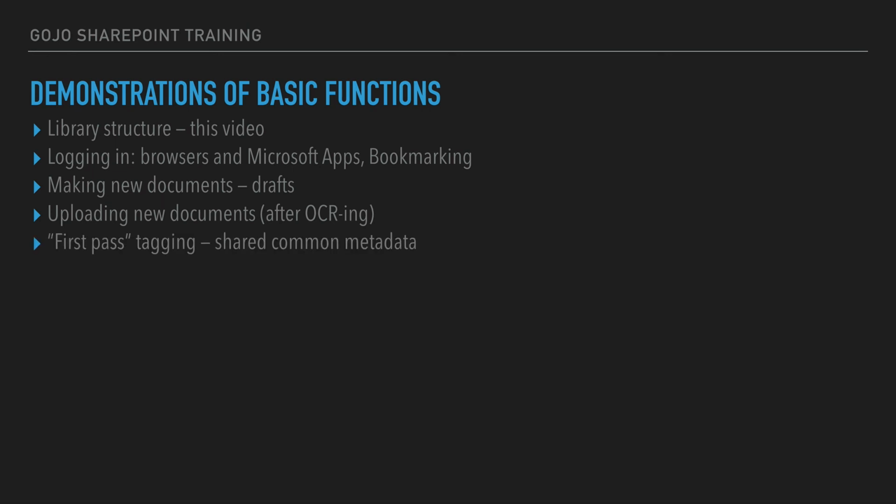We'll show you how to do the first pass of tagging, which is where we do bulk tagging for entire record collections, which have in common similar metadata, like they were all received on a certain date, or they all came from a certain place, and so forth. And that's very fast because you can tag items in bulk in SharePoint very quickly. We'll show you a video on workflows that have been designed into our template and what triggers them and how they work. We'll show you how to navigate, search, filter, and sort in a separate video.